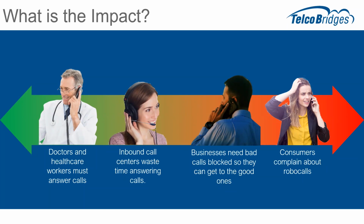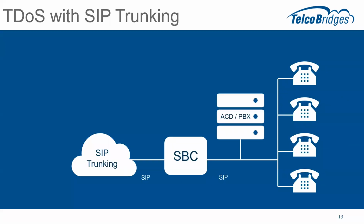Businesses, if they have all these calls coming in, can't get to the good ones, right? It's hard to sort them out. Imagine being a plumber today and having to answer your cell phone every time it rings, when half of them are bad calls. And then, of course, consumers hate it, and they complain to their service providers, and frankly, they complain to each other too about the robocalls that pester them.